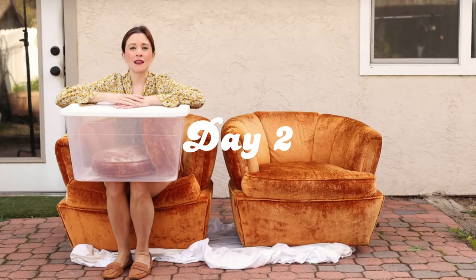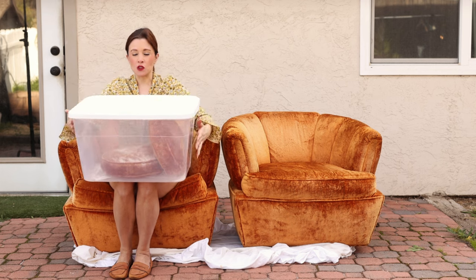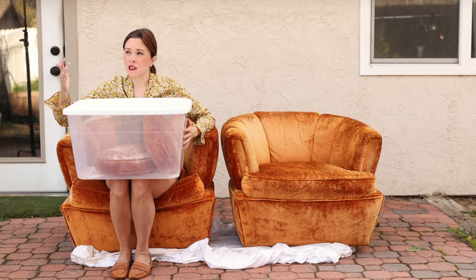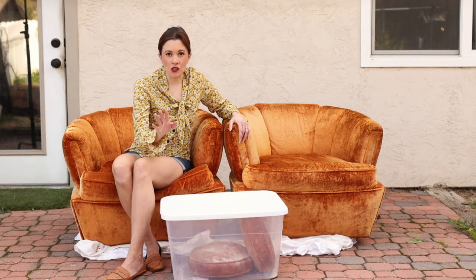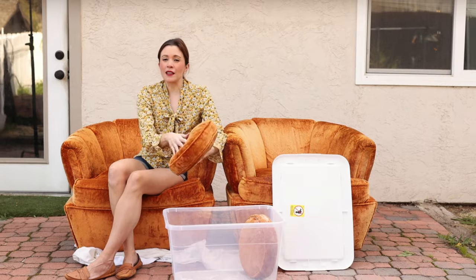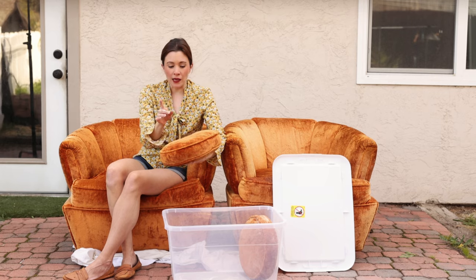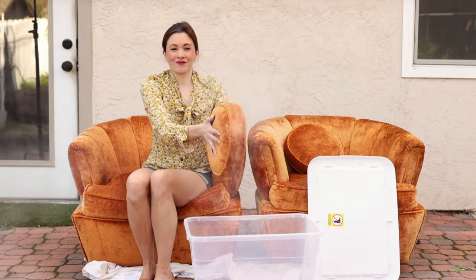Here we are on a second day. In this container, I have both the pillows. They have been stewing in this baking soda box for the last 5 hours. Let's open this up and see if anything has changed in the last 5 hours. It's pretty good. It still smells musty, but we're going to do something else to try to alleviate that. The smoke smell is definitely lessened though.